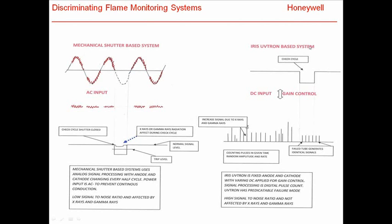So we talk a little bit about Iris scanners, and in here we do the same thing, but instead of putting an AC voltage, as shown here, we are going to put a DC voltage, and by varying or changing the level of DC voltage, we get our gain control. Here, you're going to have these small signals that are amplified. So the signal-to-noise ratio here is very low. You've got a small signal, a lot of noise. So if you amplify both of them, the noise becomes too high, and if it goes above the trip level, then you get a false flame.